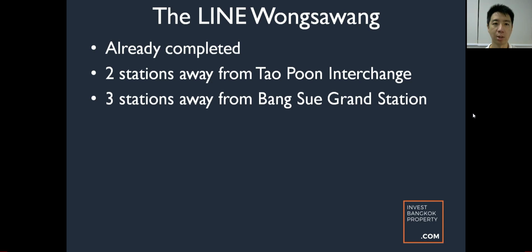It's already there, and the Line series is actually Sansiri's high-end condominiums. It's already completed, so the condominium is there. But being already completed means that you have to transfer title in a very short period of time. Okay, so if you want to take a loan, you have to hurry up and go and take a loan.